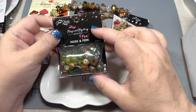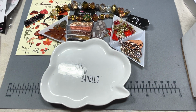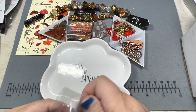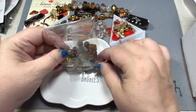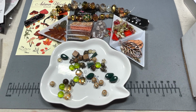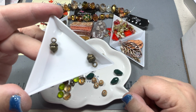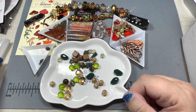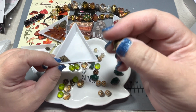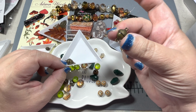All right. Moss and Fern mix. Ooh, lots of mixes. I love mixes. The possibilities are endless with the mixes. So now we're getting into more greens. I'm gonna play with that for a minute. Oh, look how darling the little acorns are. So cute. And then bigger acorn. Oh, 2 of them. This is neat too. You have a loop here and a loop here. You can do a lot with that component.